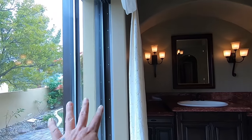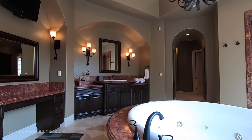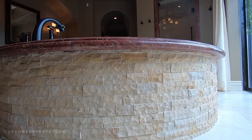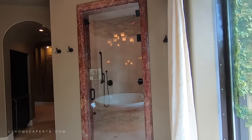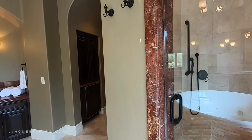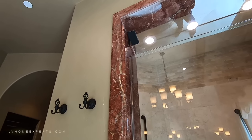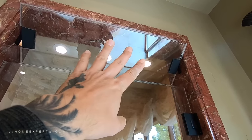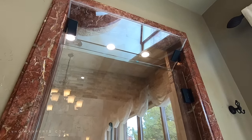Now these are full pocket doors, okay? Which means the doors go all the way inside. Look at the stone here. Isn't that gorgeous? Stonework. Ooh, I love this. I love how they took this granite and used the granite as casing around the door. And I love the fact that you have this window that pivots to let the steam in and out. That's a great idea.